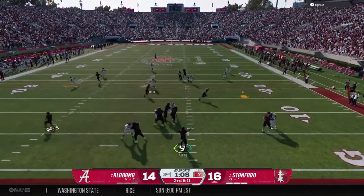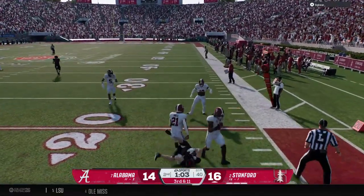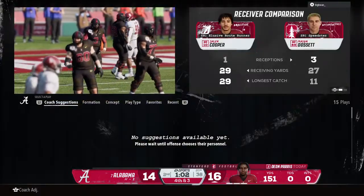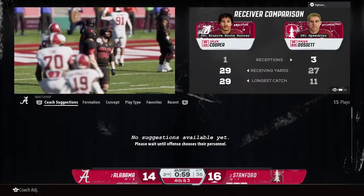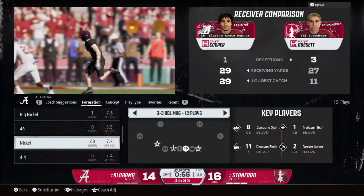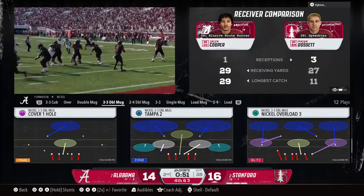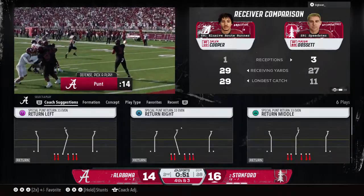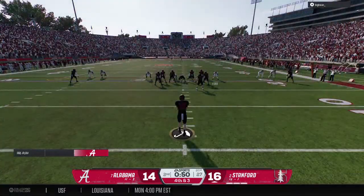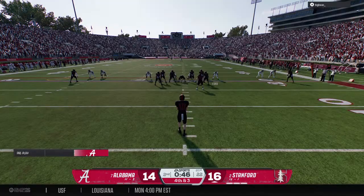Out of the gun now on 3rd down. Makes a quick catch. Defense stops him short of the marker, so now it's 4th down. The punt team making their way on the field. He's on to boot it away now.